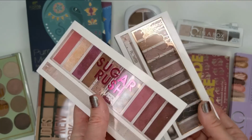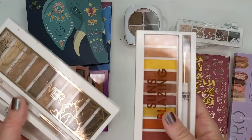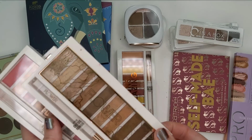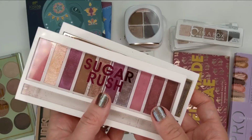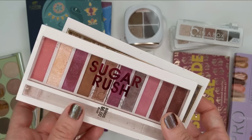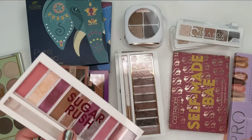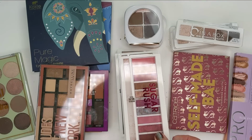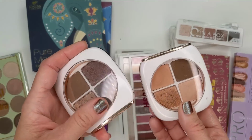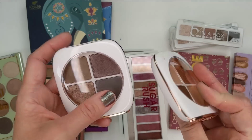Next, when it comes to Flower Beauty, they have all of these palettes, and some of them are gorgeous, like this Sugar Rush one, but the formula is not my favorite. This one also, Suns Blazing, so pretty, right? But they're just kind of crumbly and too powdery, too blendable. They blend away on your eyes, and I feel like they don't last. So it's a bummer because I love everything Flower, but I just think that their eyeshadows need a little bit of work. Except for these. I think these little quads that they have are really nice. I have the shades Black Iris and Gilded Lily.